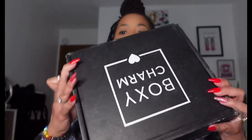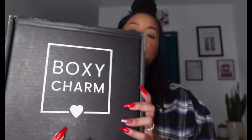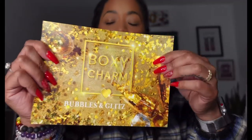Alright, so then we're going to open this Boxycharm. Our Boxy Luxe box. This one you get every 3 months, I think. Quarterly. And it's an additional like $25 on top of the Boxycharm box, which is a smaller box. And that is $26 a month. So this is the goodies. Ooh, this box month is Bubbles and Glitz.